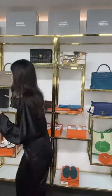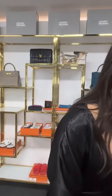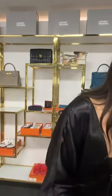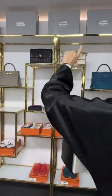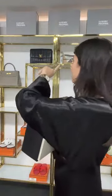Now, this one actually comes with the box, the authenticity card, and the Chanel box. Do we have a spare Chanel dust bag? If we have a spare Chanel dust bag, I will give you a dust bag as well. So it's kind of like a full set. Any smaller vintage black Chanel today? It's not quite smaller actually, but we have a caviar camera bag coming up. But for now, this is the size we are working with, which is like a 10 inch.